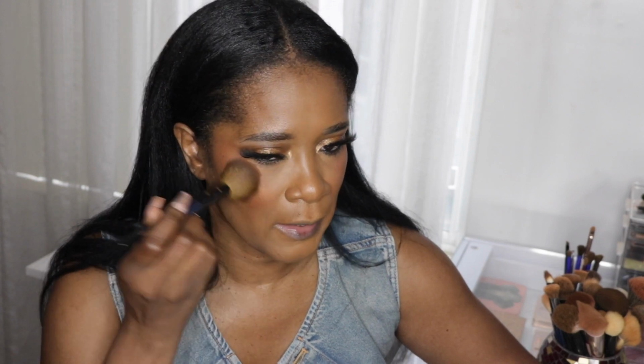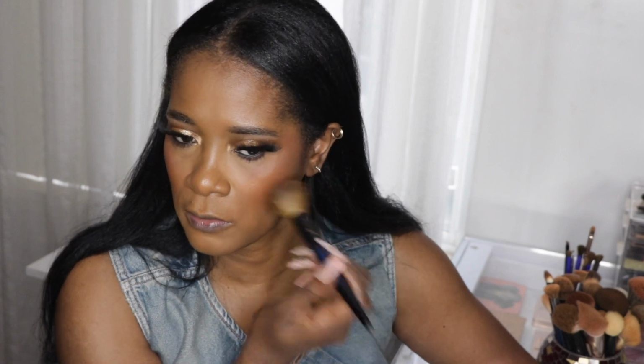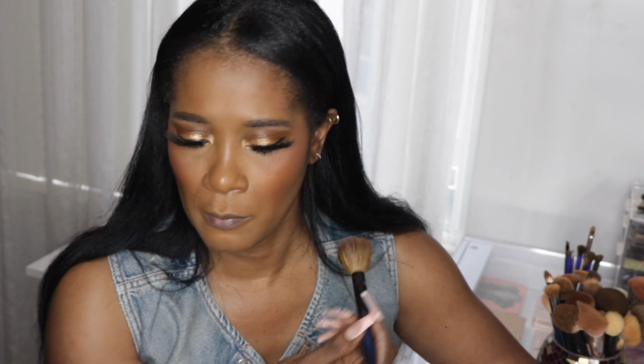So I just lightly tap and then I bring it in over that blush because I find I'm obsessed with orange blushes and pink blushes now. Like, I love a good pink blush. And I didn't think I would like pink, but I love a good pink or peach blush.